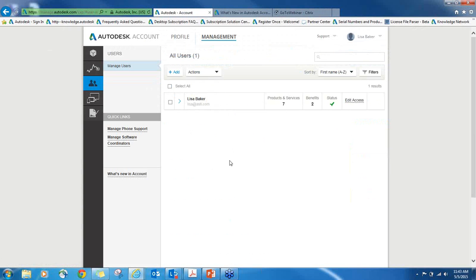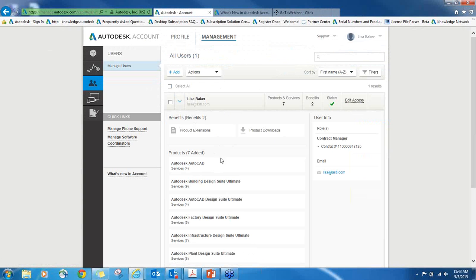Also, if you have users that are already listed here, say someone leaves your company and you no longer want them to have access to your site, you would hit edit access and you can completely shut down their access to this site. You can also give users access to certain products and not other products. If you have a mixture of products on your contracts, say plain AutoCAD, Product Design Suite, AutoCAD LT, you have someone who just has very limited access to your software and just uses AutoCAD LT, you can just select that particular product. And here it shows what products they would have access to once you have chosen them. It also shows over here your contract number.